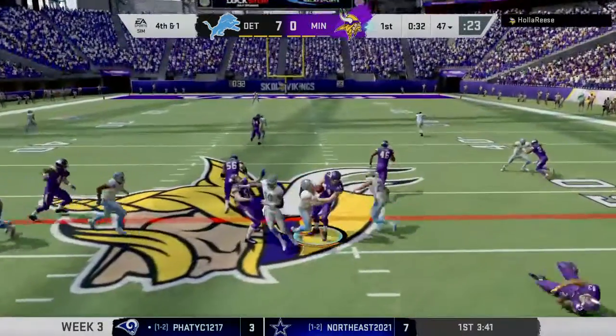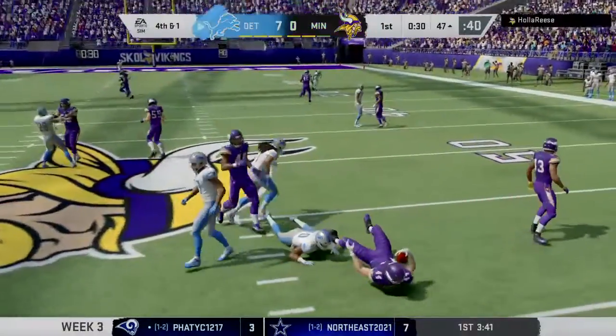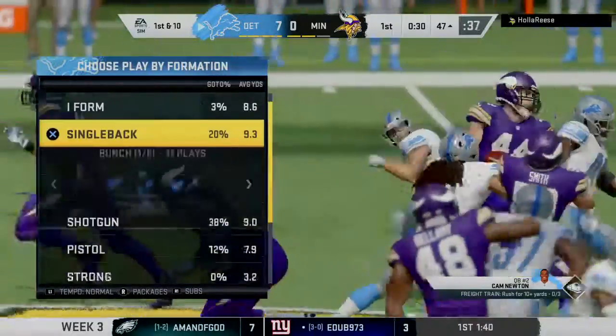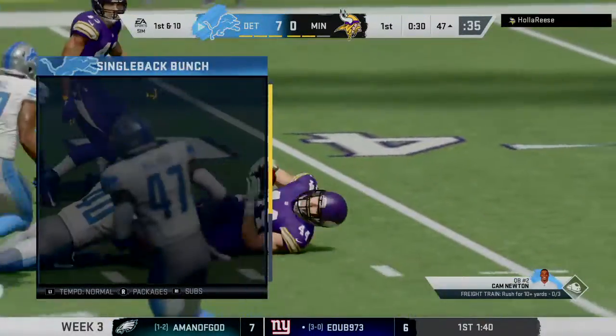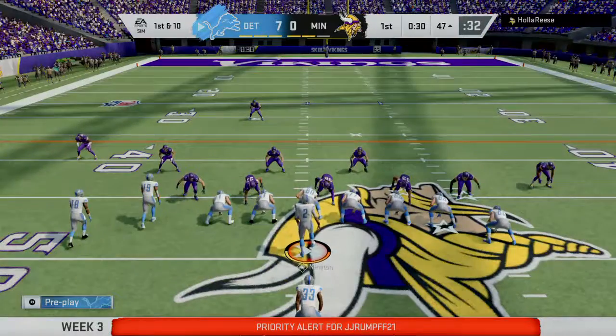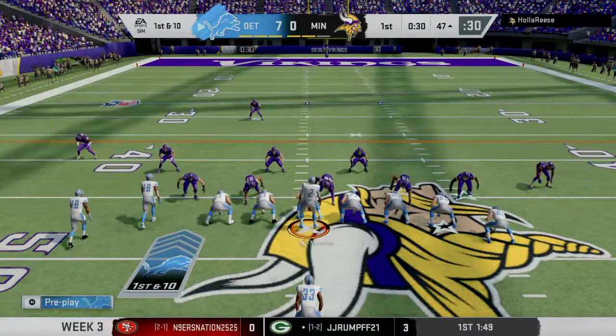And now on 4th and 1, it's a fake. And he's not even going to come close to picking up the first. They stop him right at the line of scrimmage. A little trickeration there, but it doesn't fool this defense. And it'll be a turnover on downs.